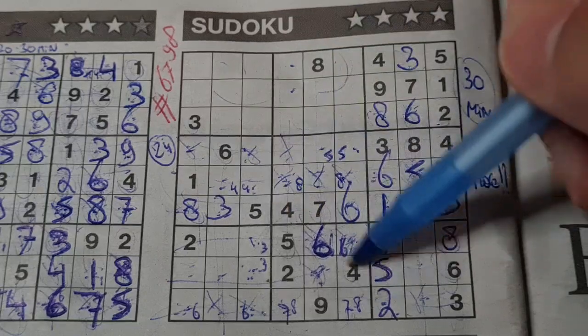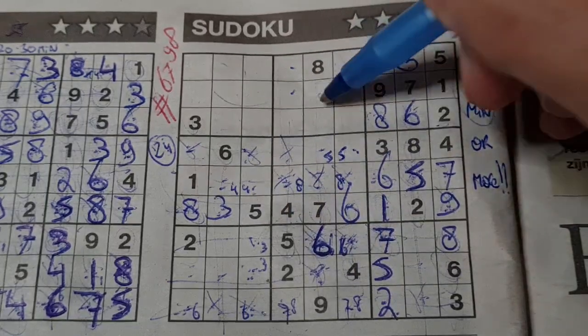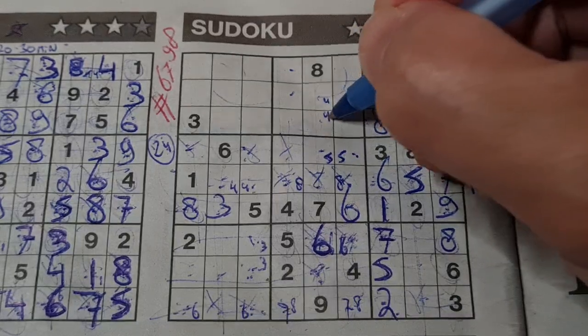Come on. 4 in this column, 4 in that column. So the column between, the middle column, there are only 2 places left for the 4. Could be here, could be there.